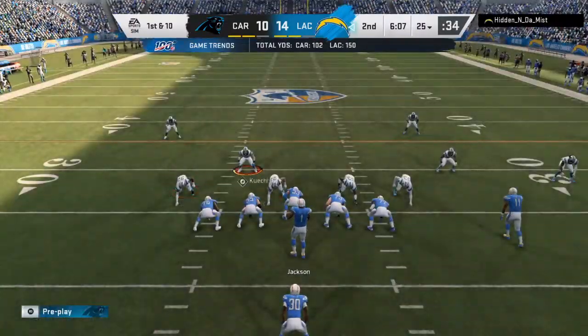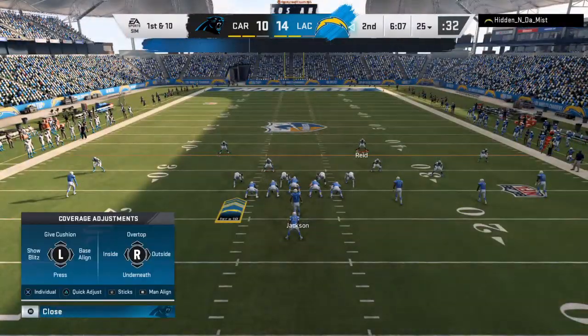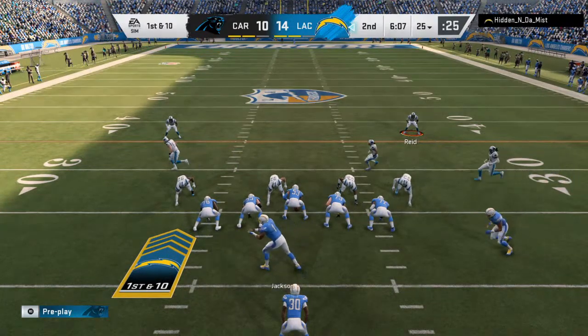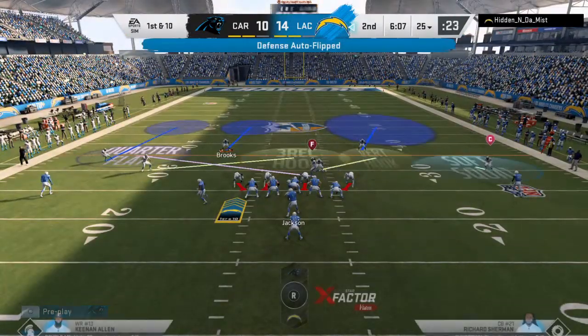The Charger drive about to get going. And right now they're saying, hey, let's keep this going. 2 drives, 2 touchdowns. Yeah, can't ask for a better start than that, can you? I mean, this is the way you practice it. This is the way you rehearse it. But right now, the play calling, they're locked in really well.